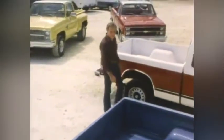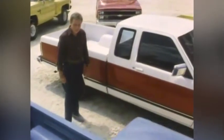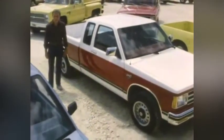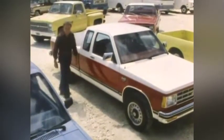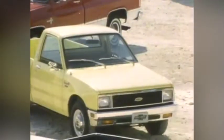S10. There's never been a truck like it before. The new size pickup for the 80s. S10 offers an optional V6 engine. None of the imports do. And new for 1983 is the availability of four-wheel drive and extended cab models. There's a utility body model and chassis cabs to handle other body applications.